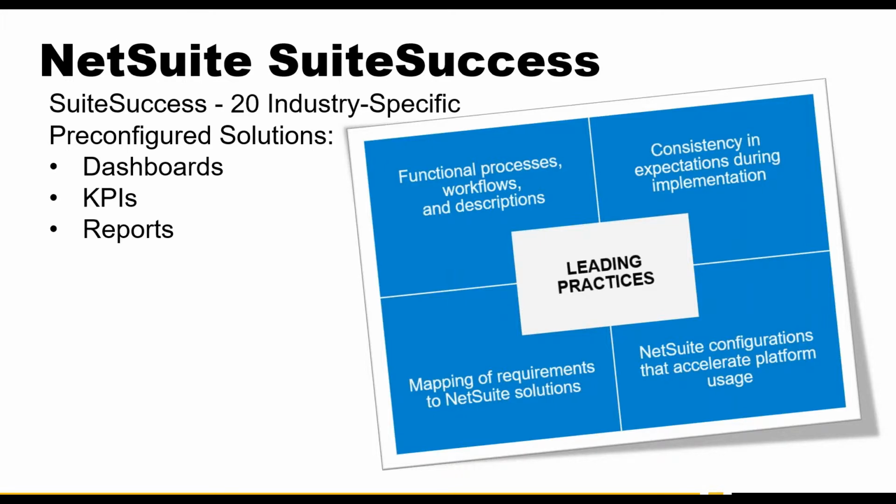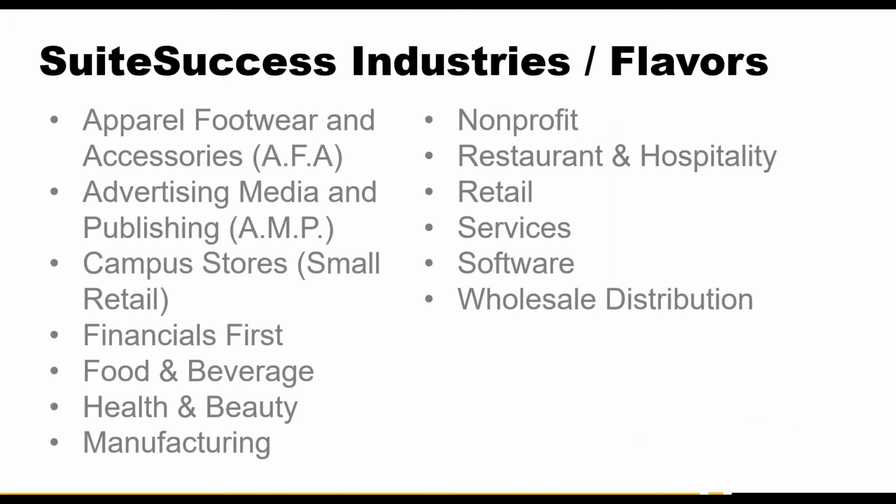So these are the different verticals covered by Suite Success.